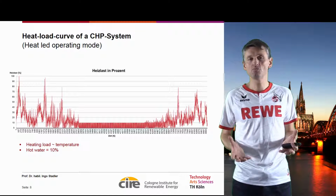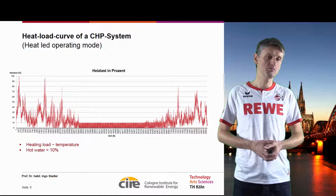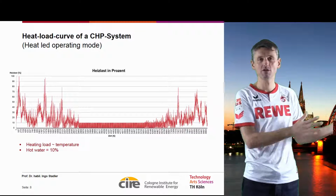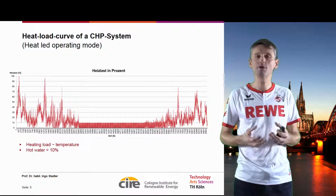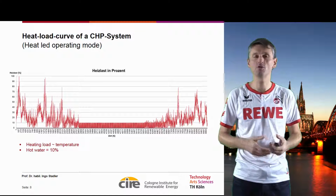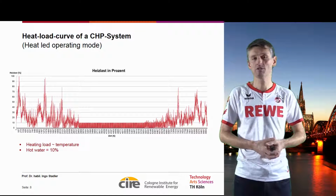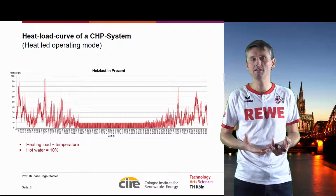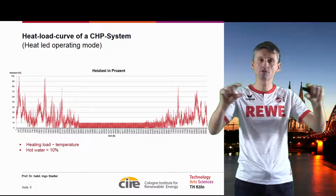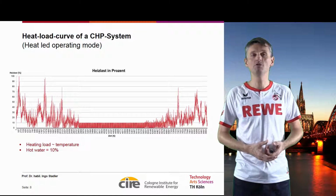That is the typical heat load curve in a Central European application. We see these white peaks here in the winter, at the beginning and the end of the year. In between, in the summer months, we just see that flat bar that is just for the domestic hot water requirement. Traditionally, those systems had been designed to get a large number of full load hours just to cover this hot water demand in the summer months. For the rest of the year, additional boilers have been used.